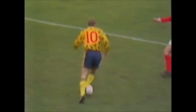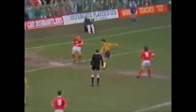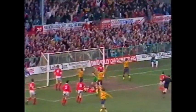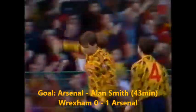And it looked for a moment as though Merson had taken this just a touch too wide as he got round the defender Andy Thackeray, but he cut it back beautifully. And with the whole of the target to aim for, Carter missed. Oh, he's run outside Sartori. Now, surely, yes! Alan Smith saves Arsenal's blushes with 1 minute to go to half-time.